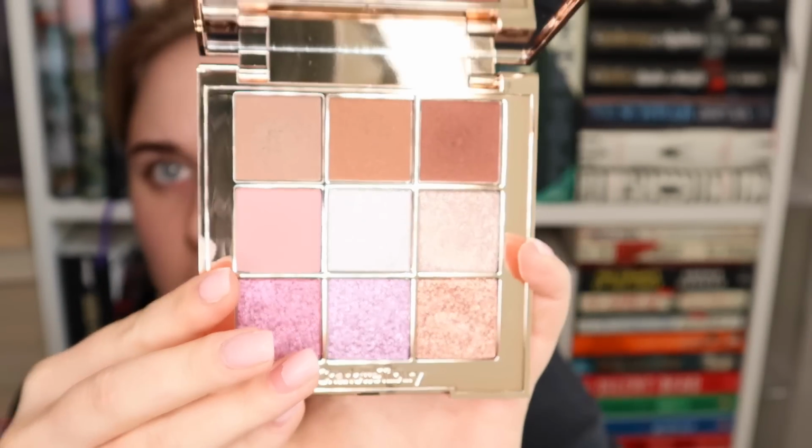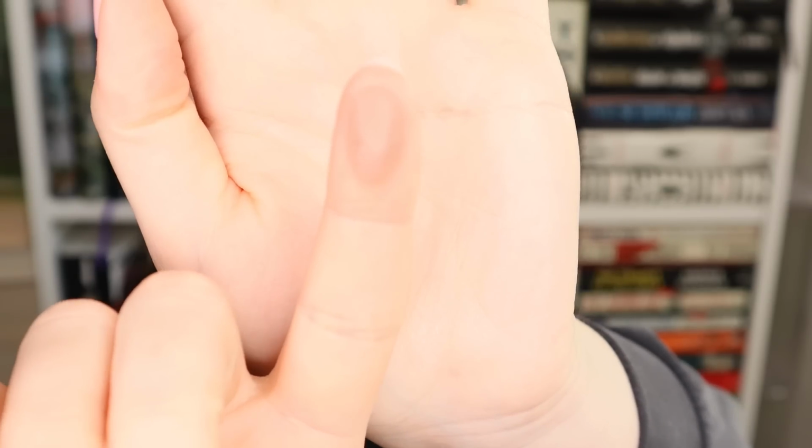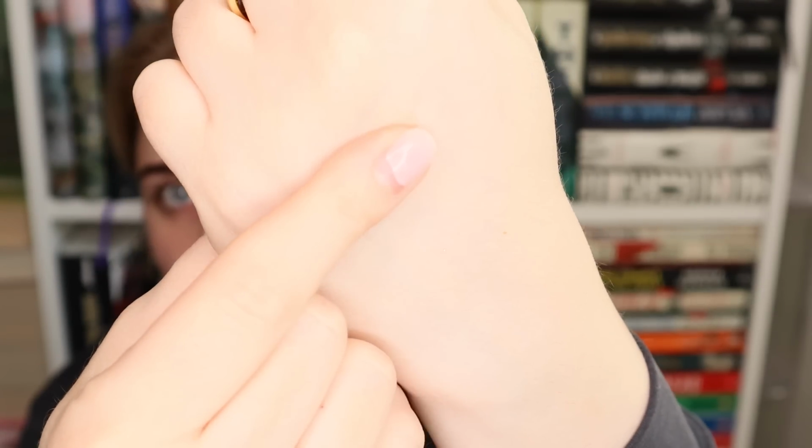I don't know how to say it. These mattes are super interesting. They're almost not a powder. They kind of are reminiscent of the Natasha Denona cream to powder, but a little bit easier to use, I think. They feel wet when you touch them. There's no powderiness. Yeah, this is what it looks like. I hope you guys can see there's no powderiness whatsoever.